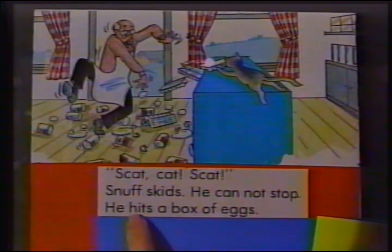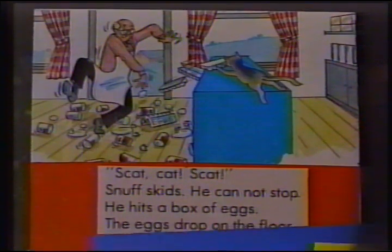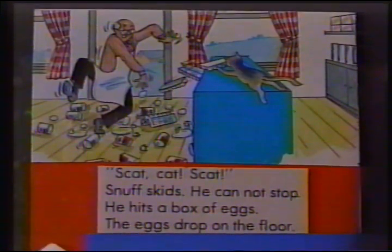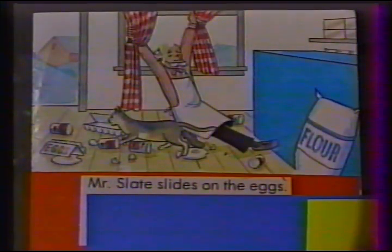Remember the box of... Oh my! He hits! Oh dear! Crash! Smash! Splat! Plop! Oh dear! And what happened? Drop! Right! The eggs dropped and plopped and smushed and all over the floor! Oh, do you see that?